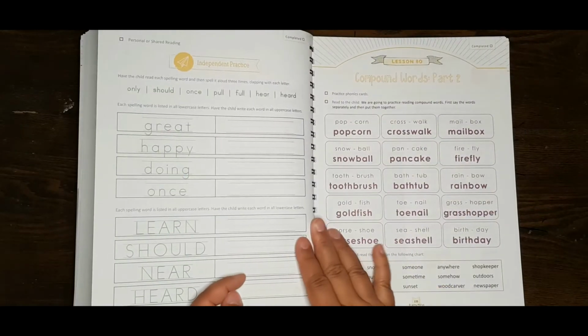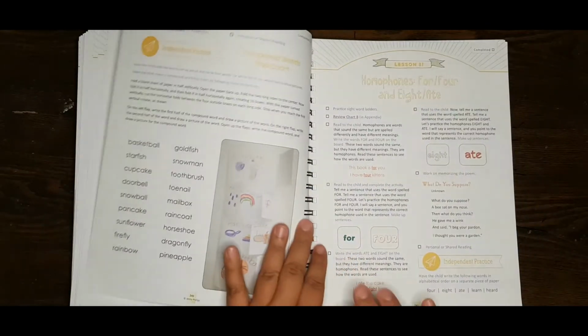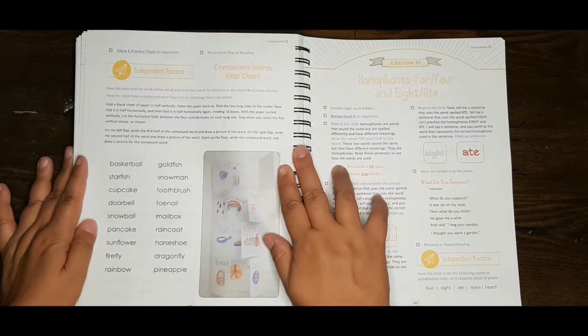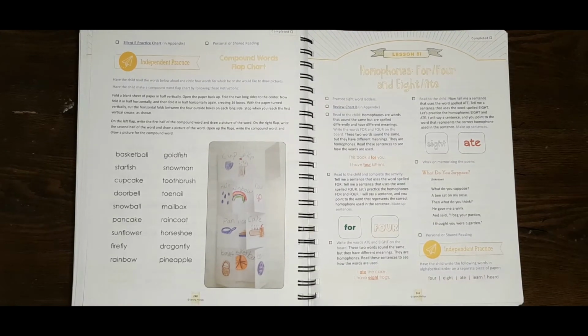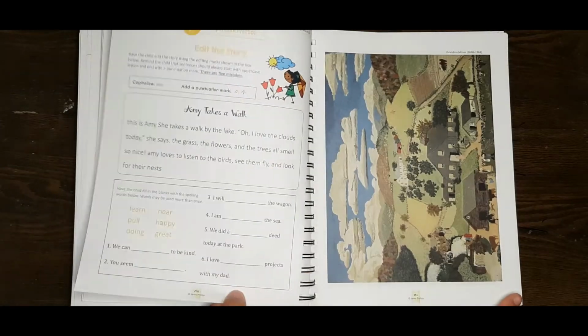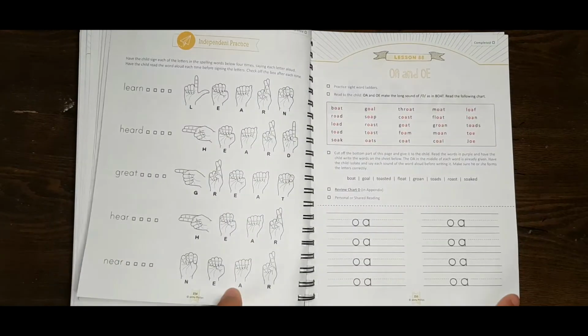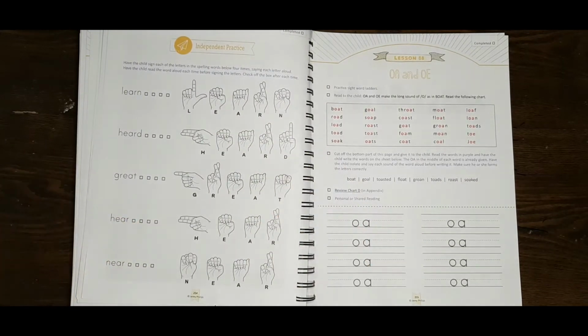Now we go to compound words. This is a little activity where they make a flap chart with the compound words, so we get some art involved in there. We have some practice with sign language. I already practice a lot of sign language with my daughter every single day. We do the alphabet, her ABCs, in sign language daily. She also learned a little bit of sign language in summer camp.